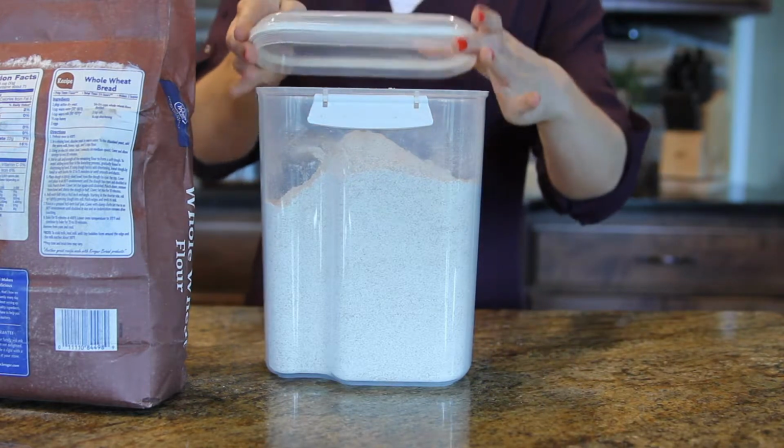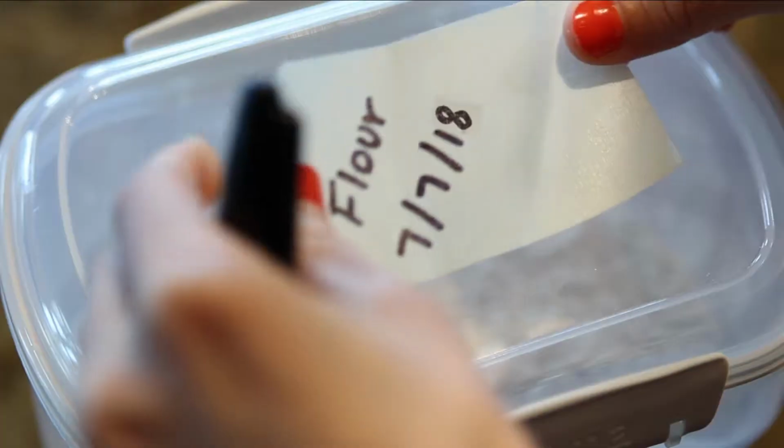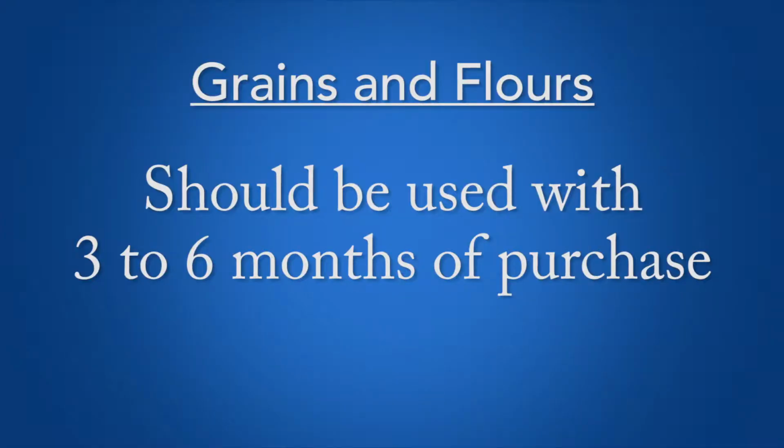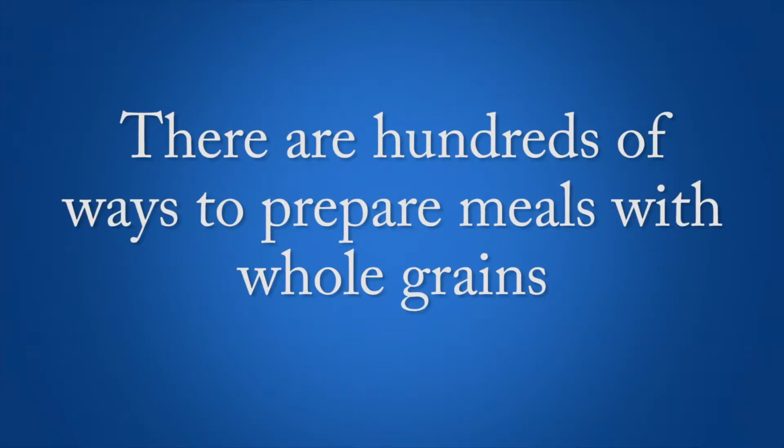Store grains and flours in airtight containers. Label them with the purchase date, as they should be used within 3 months or up to 6 months if stored in the refrigerator. There are hundreds of ways to prepare meals with whole grains.